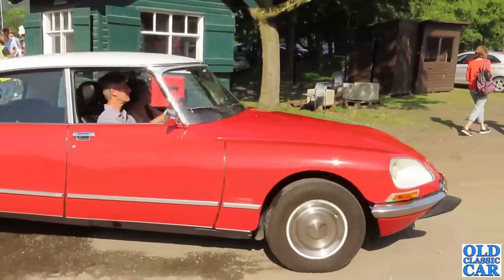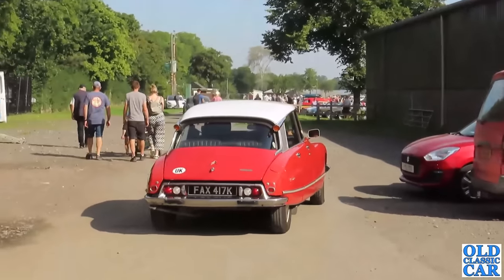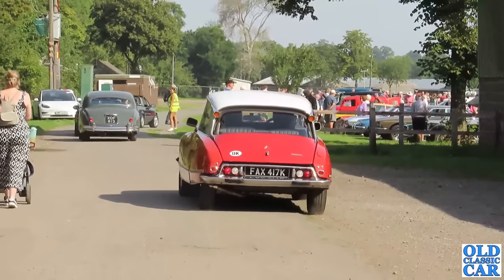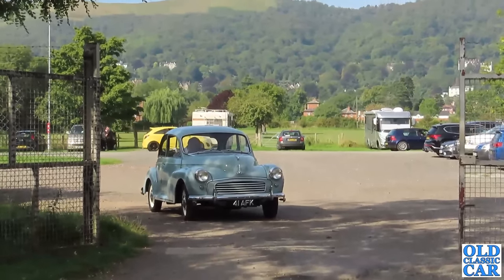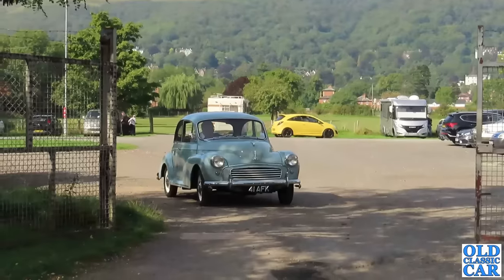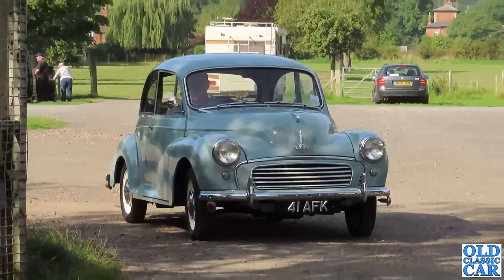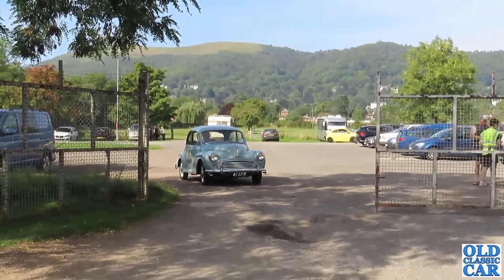Another DS. I think that's the third one we've seen today. Gliding in effortlessly. It's a really smart little Moggy. Good to see that original number still on there. I'm surprised someone hasn't tried to take that off, but hopefully it's non-transferable and it'll stay with the car. Ooh. Beautiful little car that is.